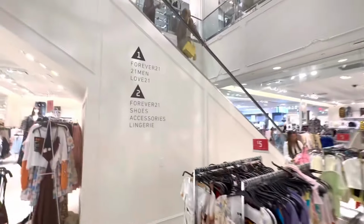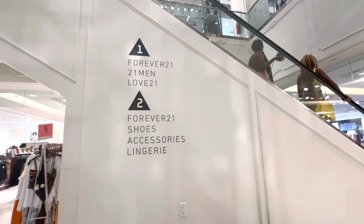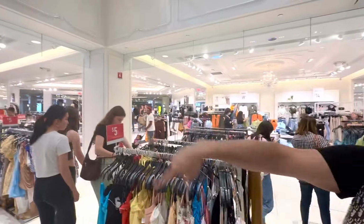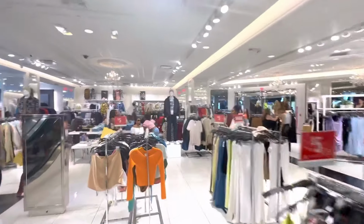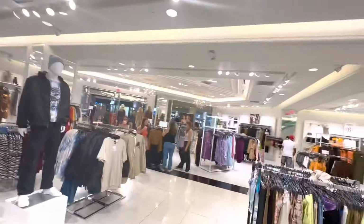So just in case y'all don't know, the first floor is Forever 21 Men, Love 21. And then upstairs, they got shoes, accessories, and lingerie. So let's go upstairs, Rich, and check out the second floor. And if y'all like a good deal, this is the $5 section right over here.